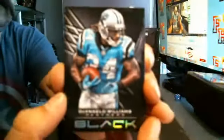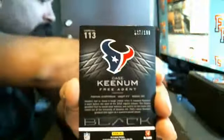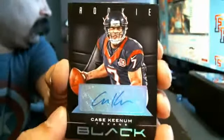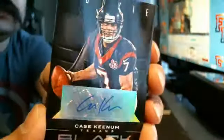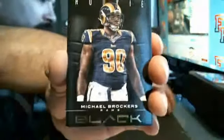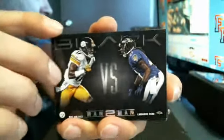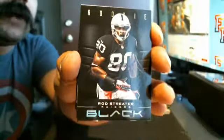D'Angelo Williams for the Panthers, number 349. We got a free agent, Case Keenum for the 1-17 Texans. Texans, D-Links breaks. Case Keenum is number 199. Michael Brockers. Man on man, we got Mike Wallace and Ladarius Webb. Janoris Jenkins for the Rams, number 349. And Rod Streeter para los Raiders, number 349.